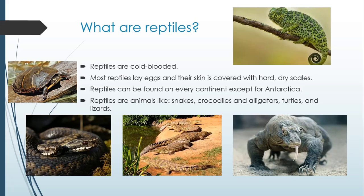So, their body temperature gets warmer in the sun and colder in the water. Most reptiles lay eggs, which is why we are kind of lumping them in with fish and birds. And their skin is covered with hard, dry scales. And in all of the pictures, except for the turtle, because I think it's too small, you can actually see the scales on their skin. So all reptiles have this. Reptiles can be found on every continent except for Antarctica, probably because it is too cold and they would freeze, because they need to have moments of sun because they're cold-blooded.